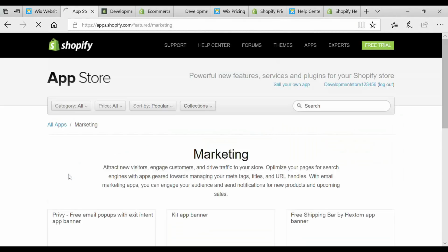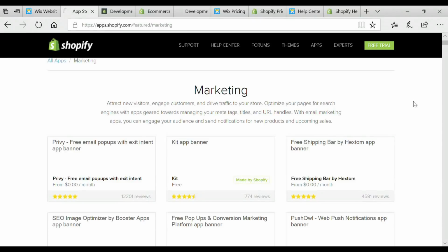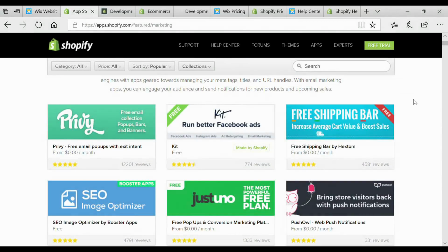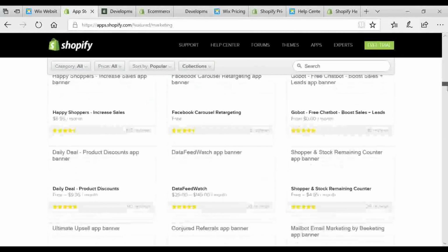So people that make apps for Shopify are really thinking about e-commerce at the front of their mind when they're developing apps. And I've just clicked view all on one of those categories, and you can see just for the marketing category how many apps you've got to support you with marketing.